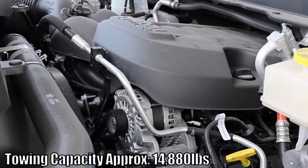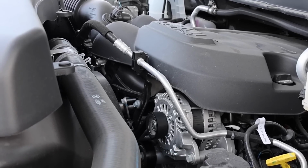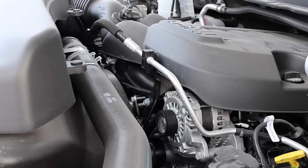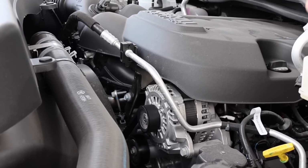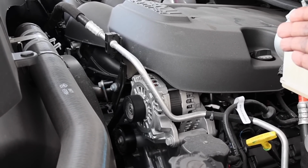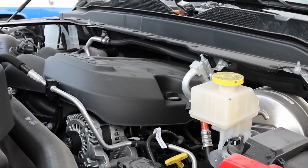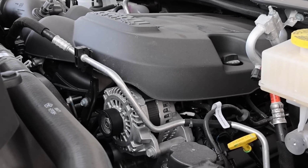I think advertised is like 17,000, but that's going to be a base truck, 4x2 max tow with a 410. So you're going to need that 410 to get those high tow numbers, but you don't need that because you're always going to be limited by your payload. So this is going to have 410 horsepower, 429 pound-feet of torque, and it's made it to a 8 HP ZF transmission. It's the 8 HP 75.